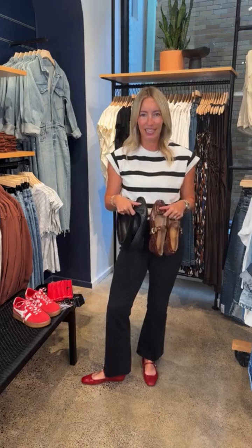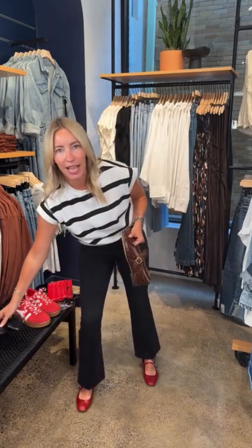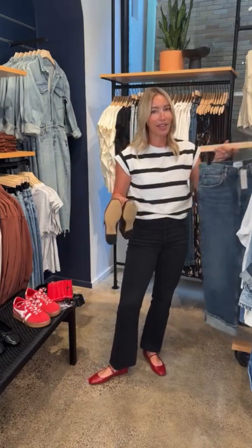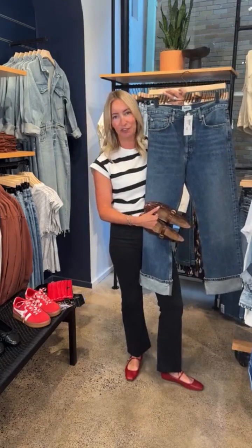Now, what I think makes the flat so important this season is how you're styling it. You can go really, really preppy, really, really fast with this, and we are not gonna do that. We're gonna keep it edgy and cool, and the way that we're gonna do that is, guess what? With an edgy, cool jean. So I love it with, as an example, the cuff. Such a fun way to do this.